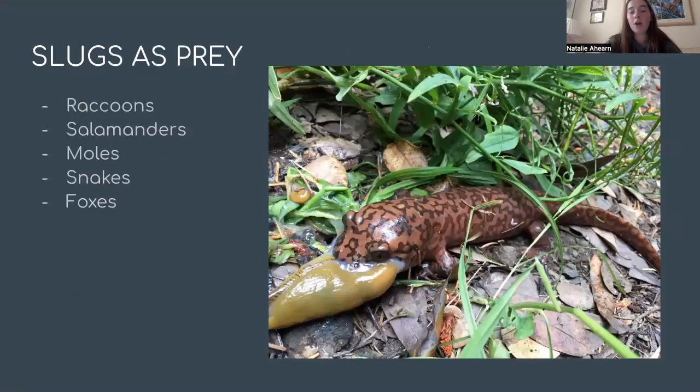Slugs are common prey items for many animals in the forest. They're pretty tough to eat though, so you've got to be pretty dedicated to eat one of these things. They have chemicals in their slime that will actually numb the mouth of the predator. But nonetheless, raccoons, salamanders, moles, snakes, foxes, many more will eat banana slugs. And here's a picture of a salamander eating one.